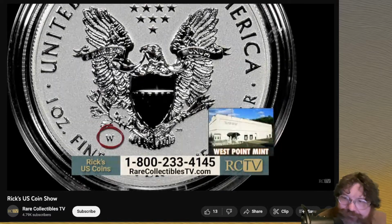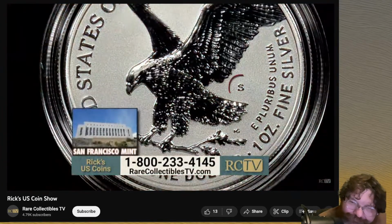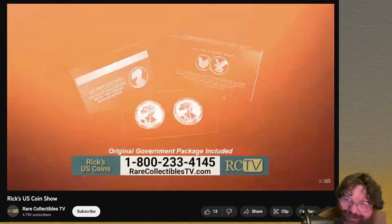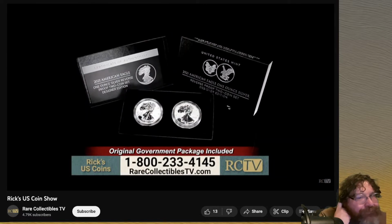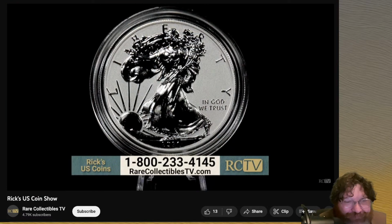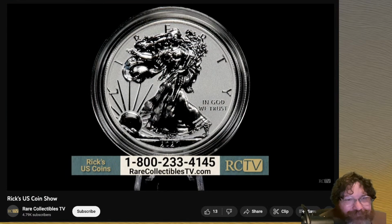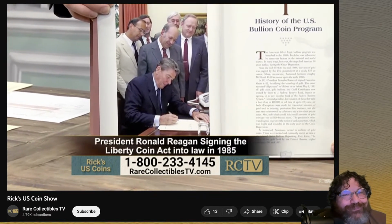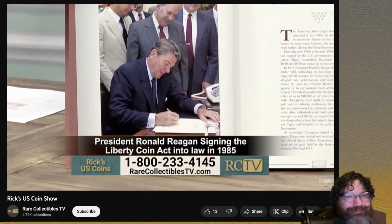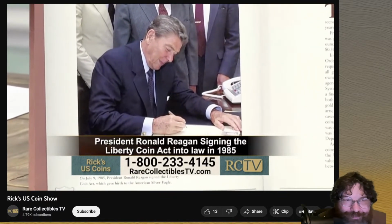The Type 1 comes from the West Point Mint, and the Type 2 was struck at the San Francisco Mint. That's right. What brand of sandals you got? What you're getting today are in the original government packaging. You have the opportunity to acquire them as they left the mint in the original packaging at a super friendly collector price. All right, now let's give you a little bit of background about the American Silver Eagle series. $350. Ain't showing that price yet, man. In 1985, President Ronald Reagan signed the Liberty Coin Act into law, beginning the American Silver Eagle series.